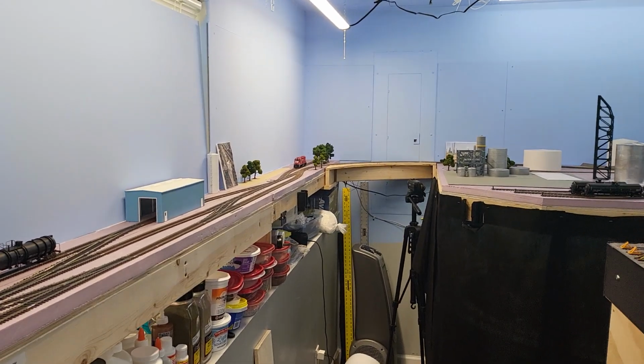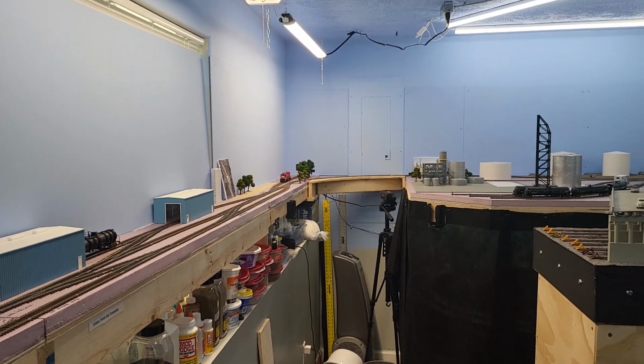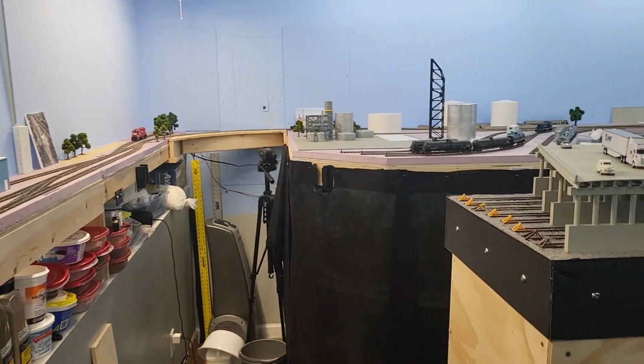Kansas and Western fans, it's time for episode number 47 of the construction of the Kansas and Western HO scale model railroad. The last 2 weeks I was tasked with a couple of things.